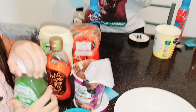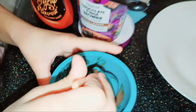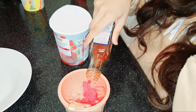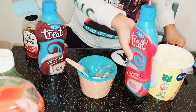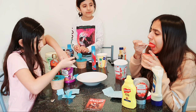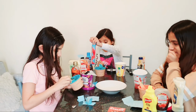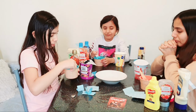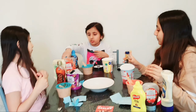Time for the sweet chili. Oh my god, it looks actually really good. Okay, let's pour this sweet chili. I'm scared. A little bit more than that. No, that's a lot. Guys, 3, 2, 1, go. Oh my god. Now you have to see me eat my delicious ice cream. 3, 2, 1, go! Is this the end? Now I need to try this.